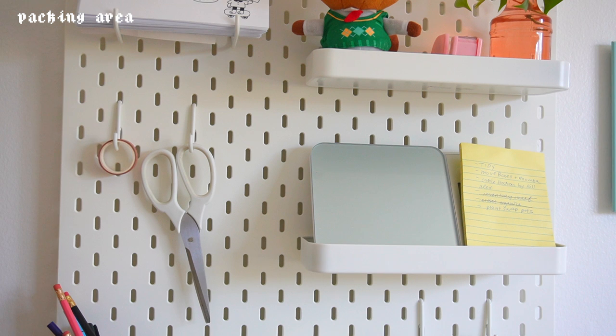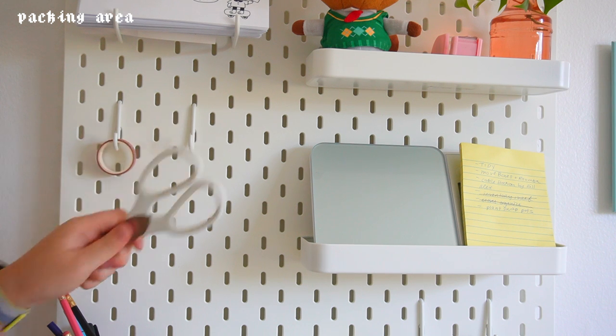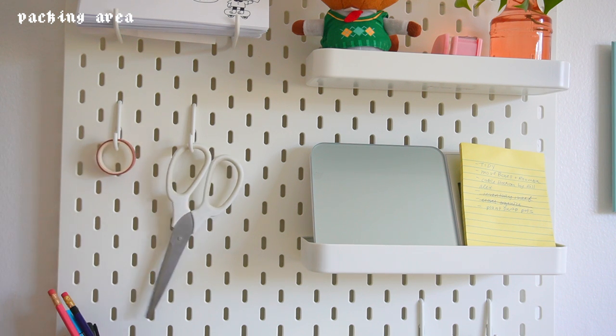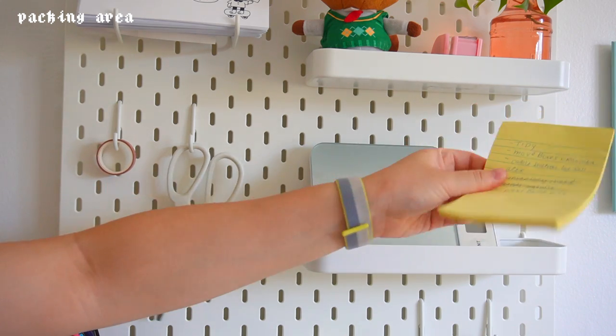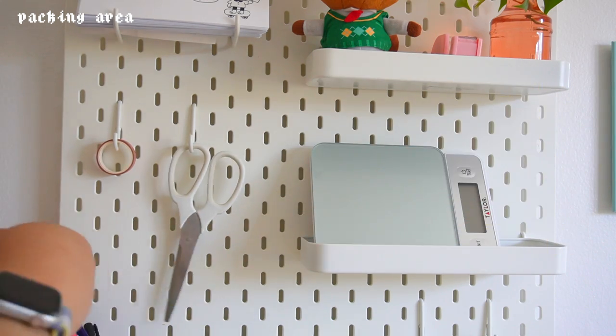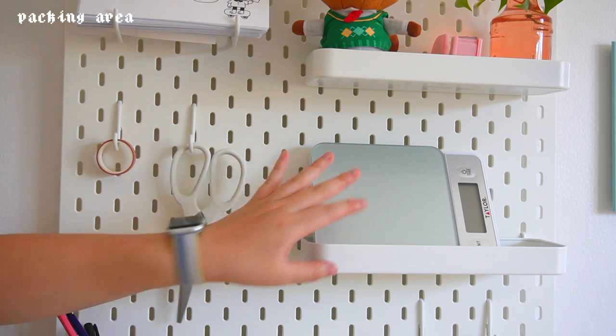They come in handy so much. So I just have a little washi roll hanging there. My scissors, I love just having the scissors here. It's so convenient to grab. On this next shelf, I have just these post-it notes that I use a lot. And then I have my scale that I use like all the time when I'm packing.